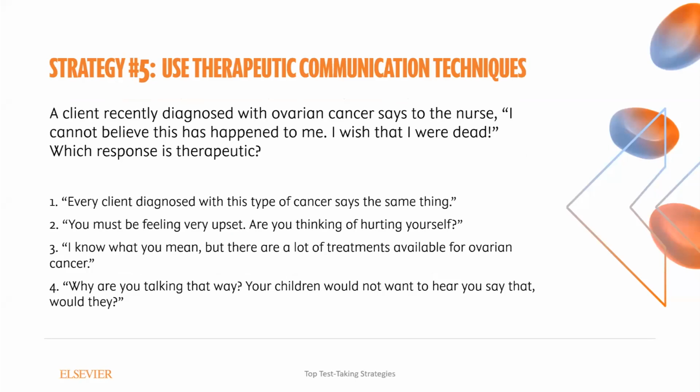Which response is therapeutic? 1, every client diagnosed with this type of cancer says the same thing. 2, you must be feeling very upset. Are you thinking of hurting yourself? 3, I know what you mean. There are a lot of treatments available for ovarian cancer. And 4, why are you talking that way? Your children would not want to hear you say that, would they?